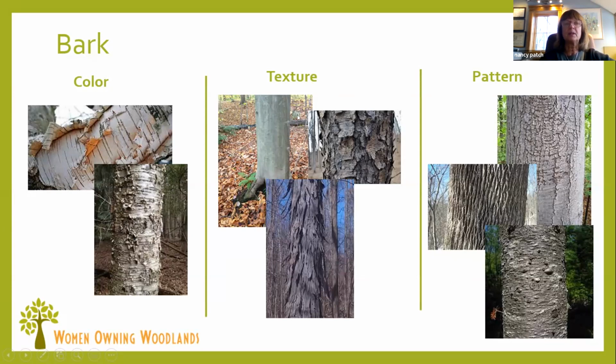Texture is really important. Beech, with that really smooth gray colored or platy bark that you find on a cherry, or this exfoliating shaggy bark on this shagbark hickory. Patterns help dramatically. This is actually a bark canker that does this pattern. I'll talk more about that later on red maple. We have this diamond shaped pattern on ash, and then the lenticels that you can push and burst on a balsam fir.